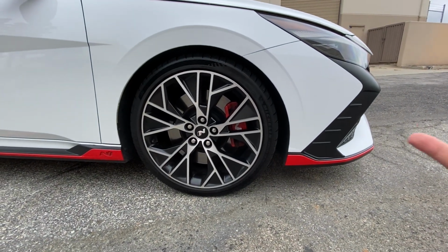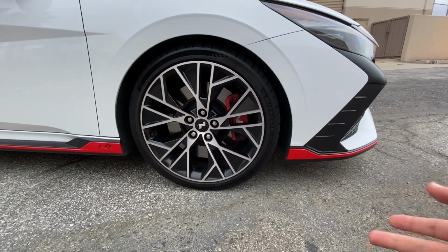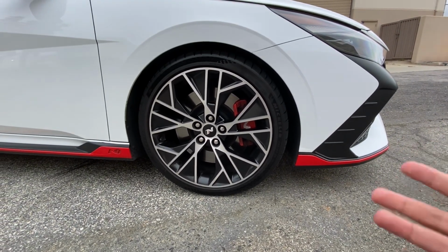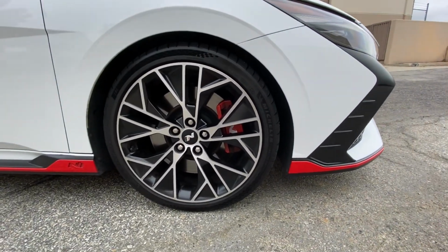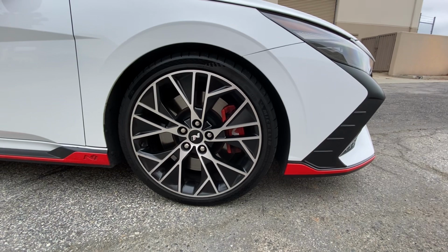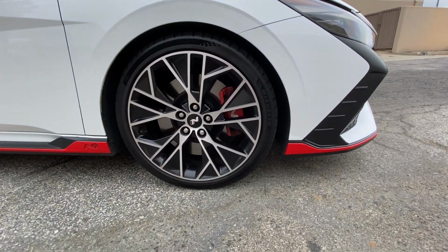Looking at the wheel and tire setup, this is running on Michelin Pilot Sport 4S tires, the same tires that are on the Honda Civic Type R from the factory. These ones measure 245/35 R19s, so it's a really aggressive tire package, nice wheel package. I think it looks good, and you get performance brakes sitting underneath the wheels. So nice wheel and tire package, can't complain with that at all.